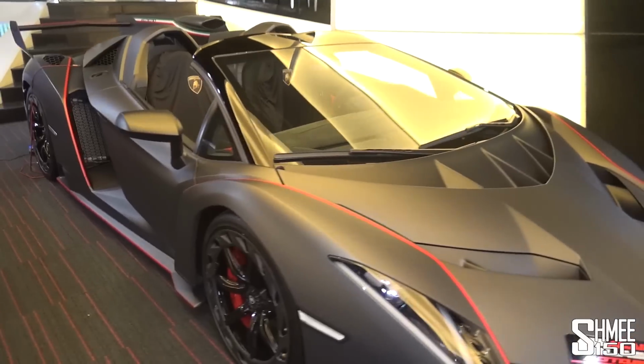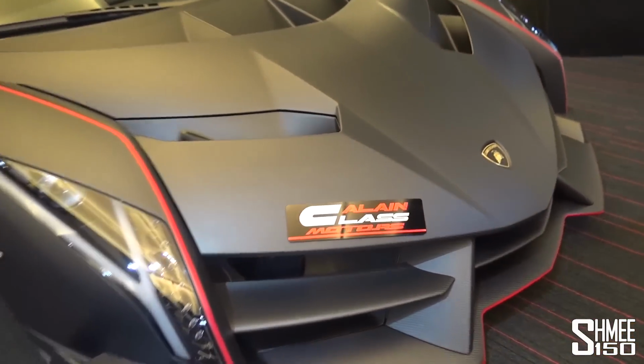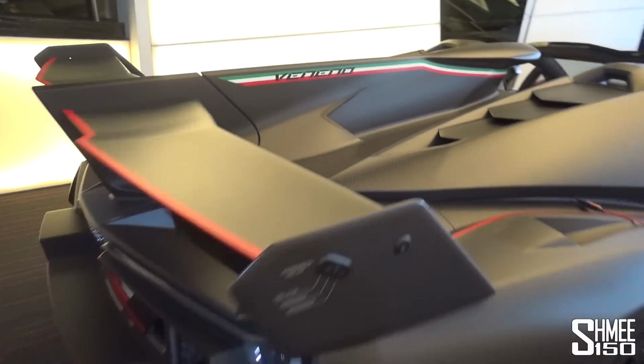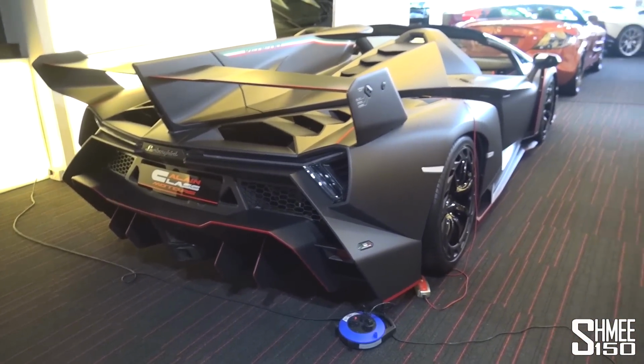carbon-bodied Veneno Roadster. One of only 9 Veneno Roadsters, and the only one with the complete exposed carbon fibre bodywork, which I have been lucky enough to see here before, but truly, truly breathtaking to behold. That is something very, very, very special.